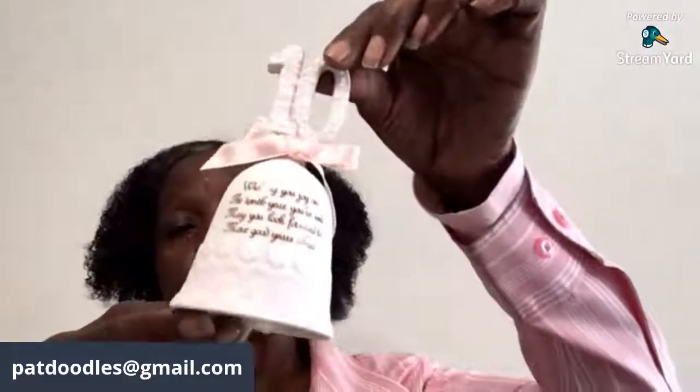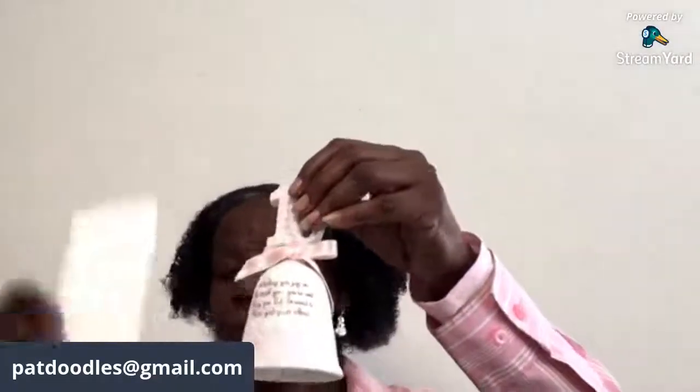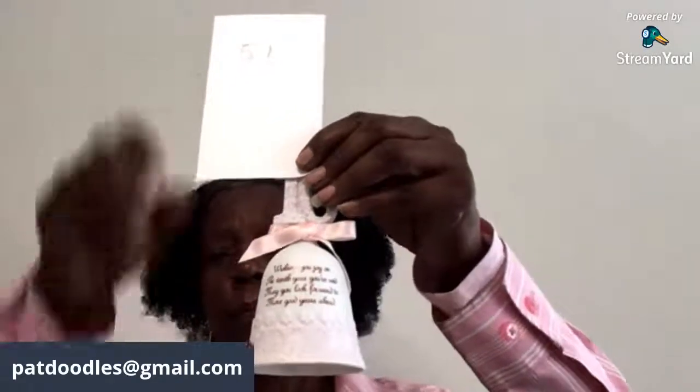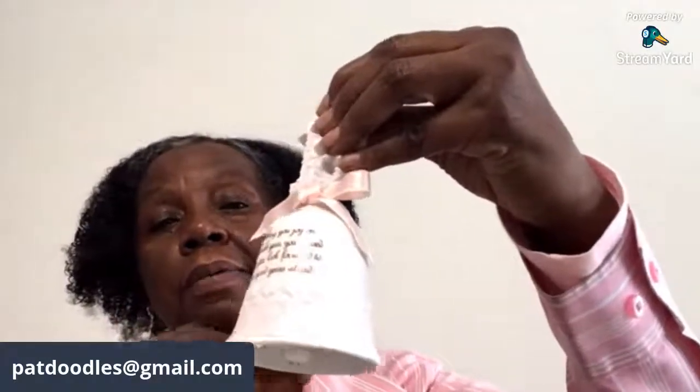Okay, this is a 10-year anniversary bell. It is by UNESCO, and it's made in Taiwan. So I would say this is probably from the 70s. On it, it says, wishing you joy on the 10th year you're wed. May you look forward to more good years ahead. And that's for a 10-year anniversary. This is number 51, and I have $5 on this bell. It's in really good shape, no chips, cracks, or anything like that. It has a very soft pink around the base and a pink ribbon.